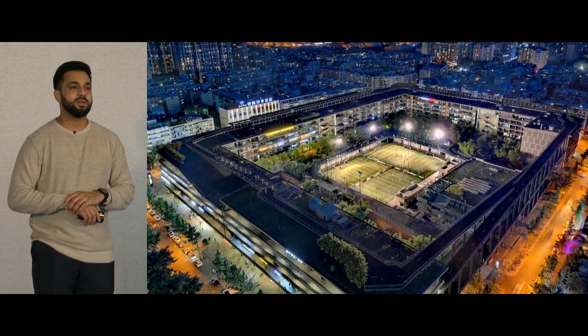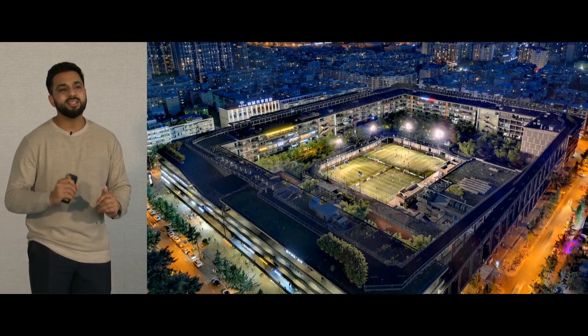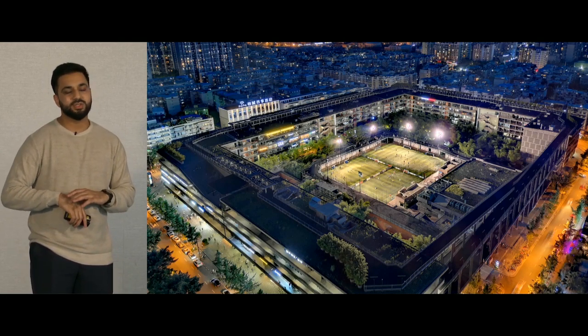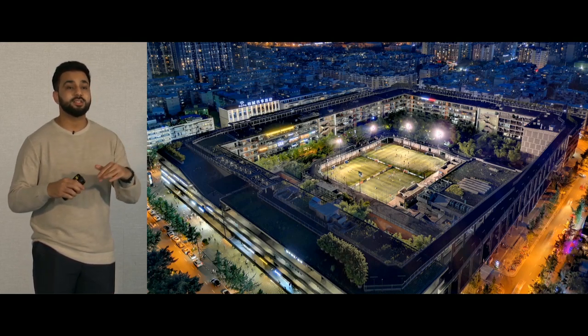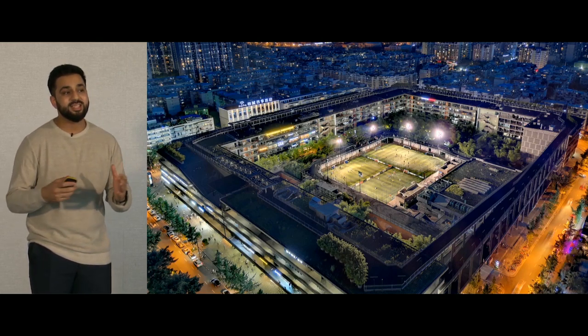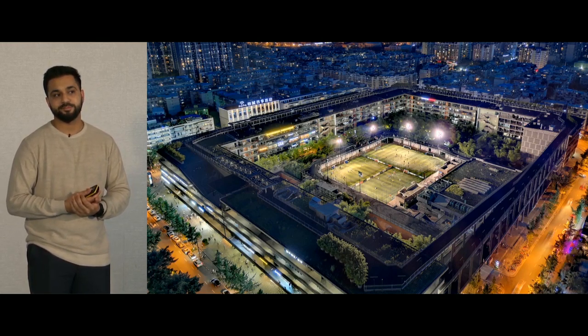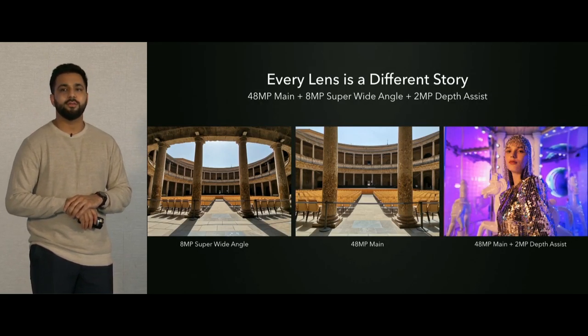This particular image was shot at nighttime on a tripod for 30 seconds. And you can see the level of detail that the 9X Pro has been able to capture, especially with the variations of lights coming from the street lights onto the road and even on the pitch itself as well. You can even see the individual players, for example. So that's what we've got when it comes to low light photography.